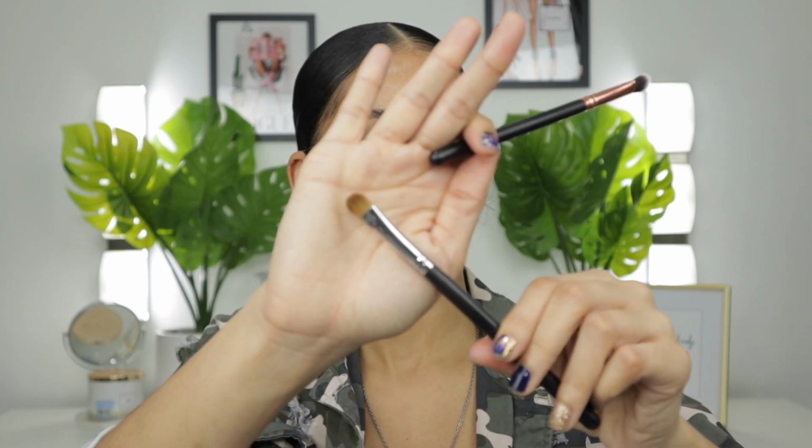Instead of using a flat dense brush like this one, I'm gonna use one that's a little bit fluffier because I don't want that super defined cut crease kind of look. I want it to just look seamless and blended and not so perfectly cut, if that makes sense. So I'm just gonna dip into here, grab a little bit of the green, and I'm gonna pack it on lightly. I'm not gonna spray my brush at first.